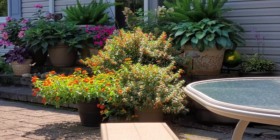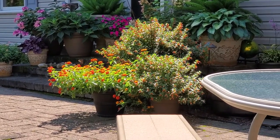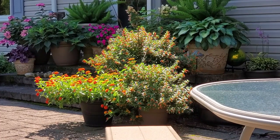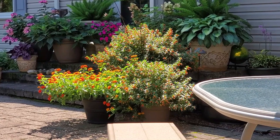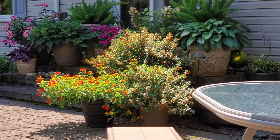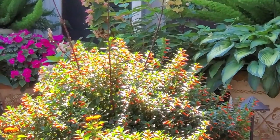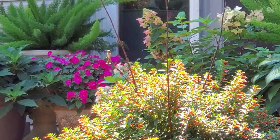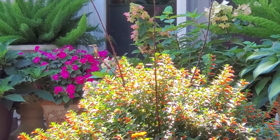All right, you gotta see this. There's the butterfly on the lantana, and there's the hummingbird on the lantana and on the vermilionaire. Now the hummingbird, oh, see, hummingbird's using one of the little sticks that I put in the pot as a perch. Isn't it the coolest when they use something that you stuck in there for them?